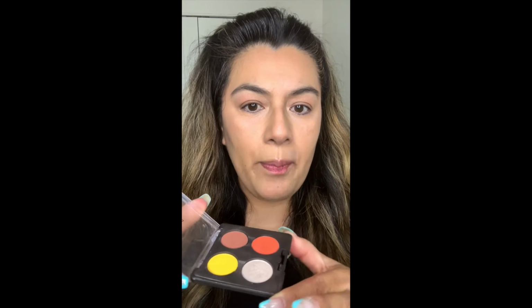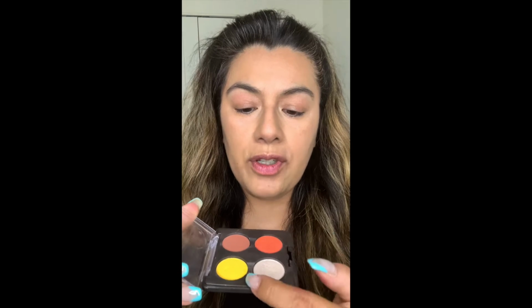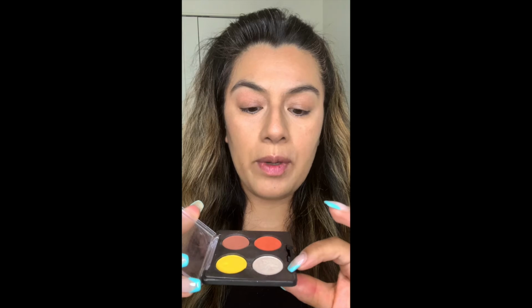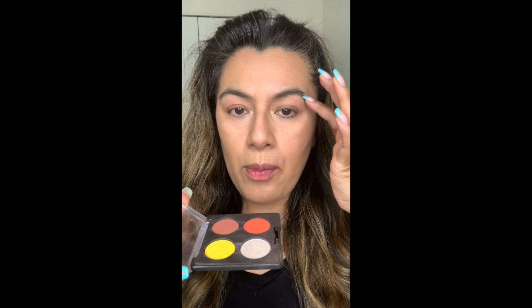Okay, so we're here to begin with the eyes, and here's a little palette that I made for myself for this specific look. So there's some yellow and orange and a little bit of a burnt brown, with a little bit of a highlighter that we're going to be adding also on the brow bone.